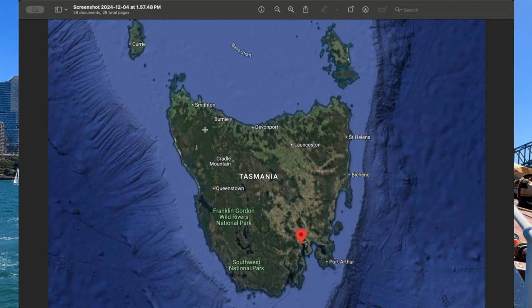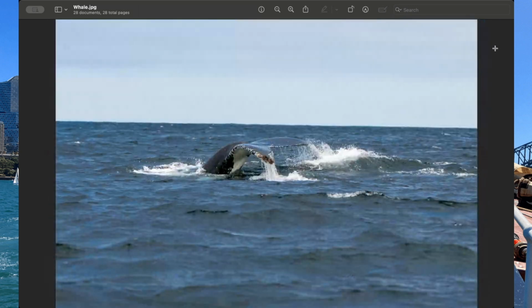It's wild, it's rugged. There's only a couple roads, and they're dirt roads, gravel roads. So it's mostly kind of wild rainforest river habitat. So it was great to spend a little time there. So let's get right into some pictures.